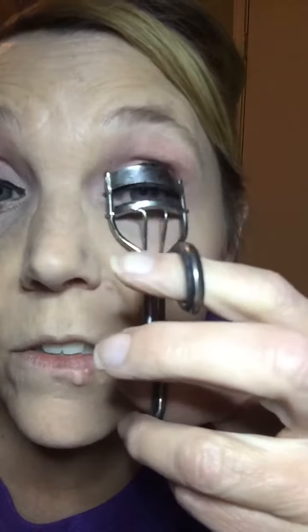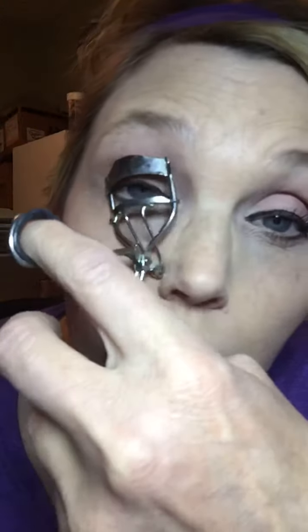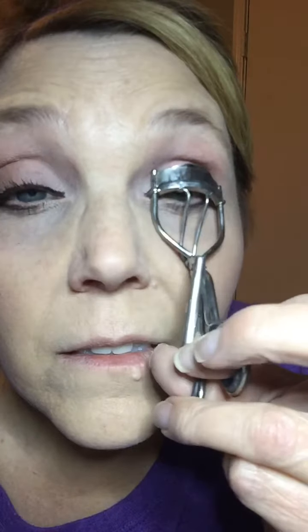Alright, so that is everything. A lot of people will go ahead and curl their eyelashes, which, okay, I'll take the bait. I will torture myself. I don't generally do this, because what I'm always afraid of is that I am going to grab a hold of those eyelashes and accidentally rip them out. Now, I didn't, thank goodness. But look at that. Look how pretty those stand up.